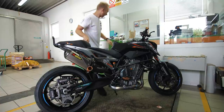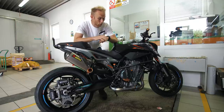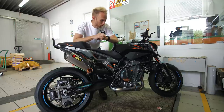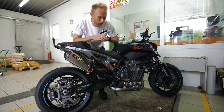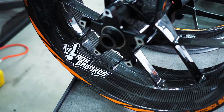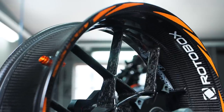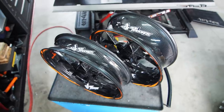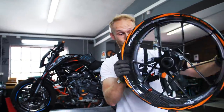Okay, bike is on the scale. Need to step down. Okay, it says 182 kilograms. This is the current status, so it's not so bad, but we can definitely drop it. So how much is the difference going to be? We're gonna see at the end of the build. So let's go back to the garage. Okay, let's start first with the rear wheel.